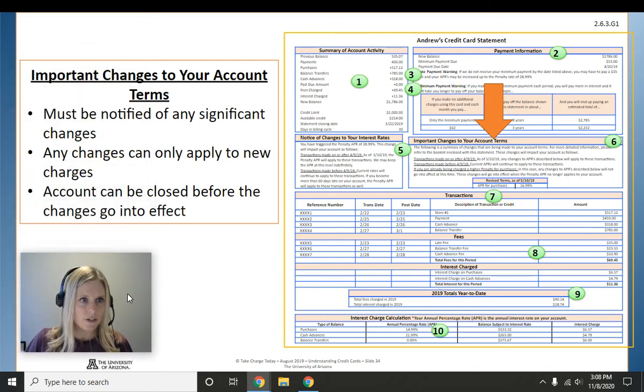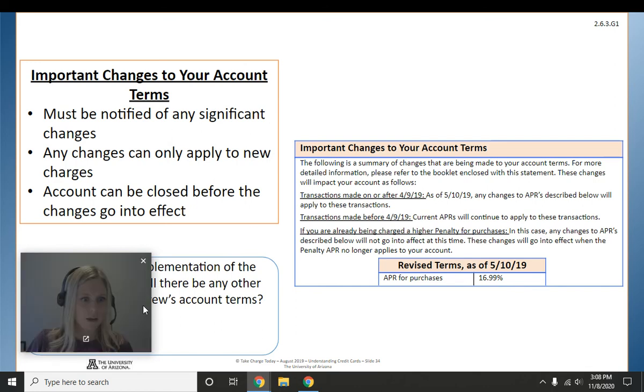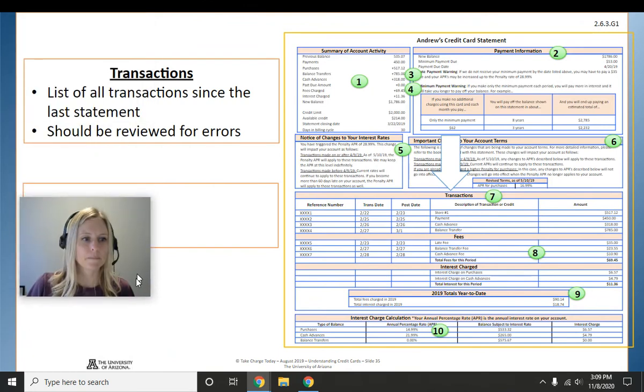Other changes to your account terms. So if they're going to make any changes just to the way that they are doing business, they have to tell you about it, and it can only apply to new charges. And you do have the right to close the account before the changes go into effect. So this one is listed here. Revised terms, you see right here. They're increasing their APR. And then, other than implementation of a penalty APR, are there any other changes to Andrew's account terms? We already said that. Okay.